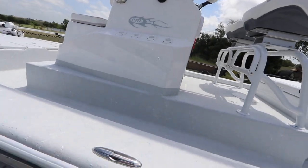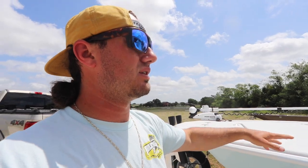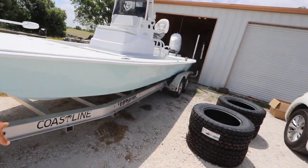Man, there's so much stuff on this boat. Now that I look at it, all the things that I picked out that are, I think, necessary. The Mayak that I had before I got in with HAYNIE, I had some stuff on it like my trolling motor and my graph. So those are the only two things that I carried over from that boat. Everything else on this boat is brand spanking new. Shout out to Coastline Trailers.